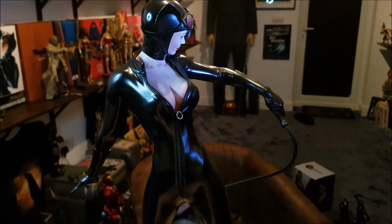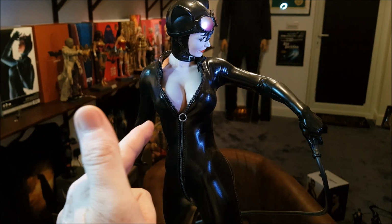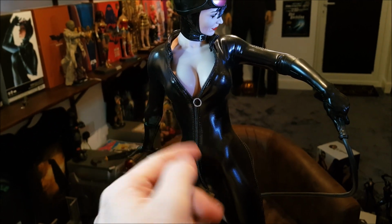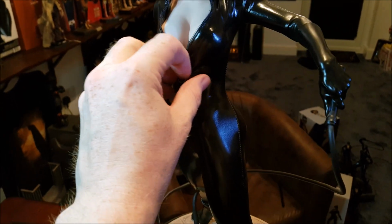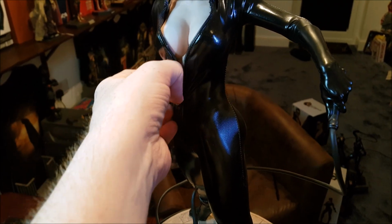Base is huge, and what are you going to do? Oh yes, so the zip would not move, and I got peed off with that because I wanted to see more cleavage. Forget about it, that's what I wanted. So I had to just wiggle the zip. I wouldn't recommend you do it because you might not be as lucky as me. I managed to get the zip to move all the way down now, which will go all the way.